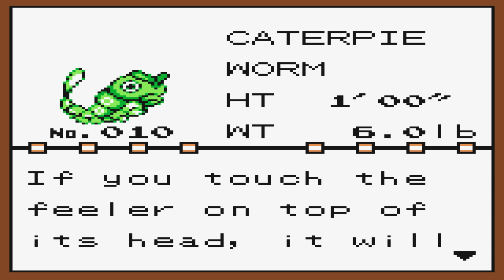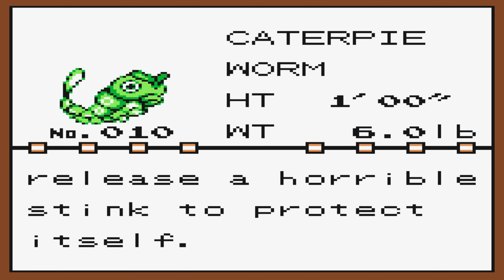Caterpie. If you touch the feeler on top of its head, it will release a horrible stink to protect itself.